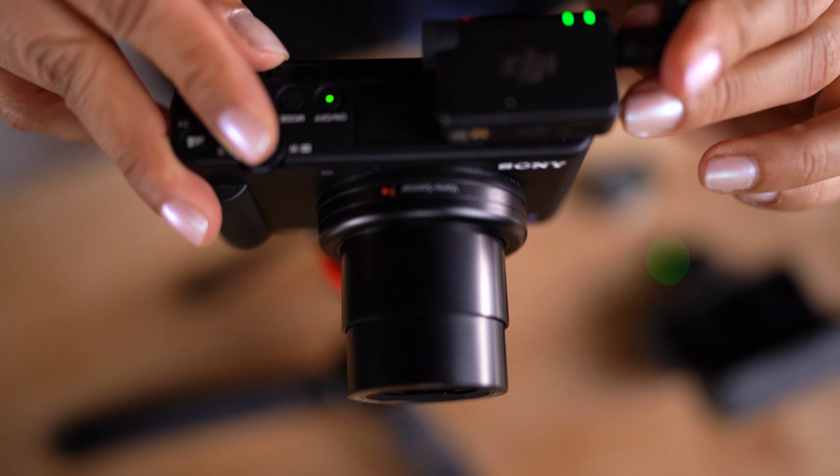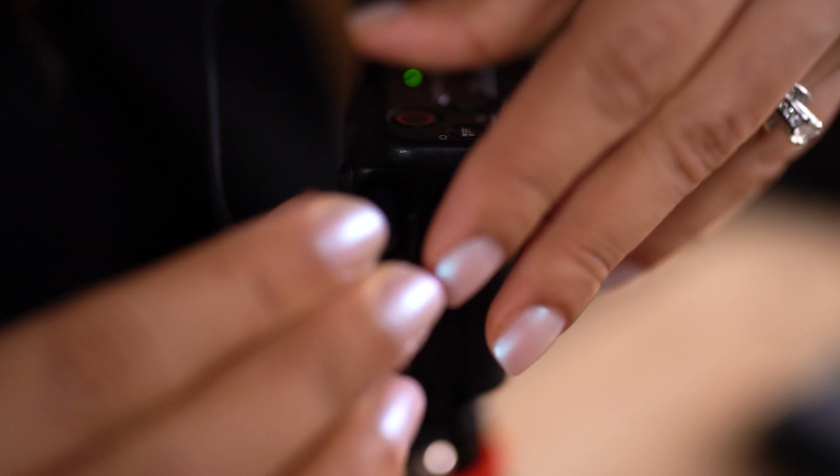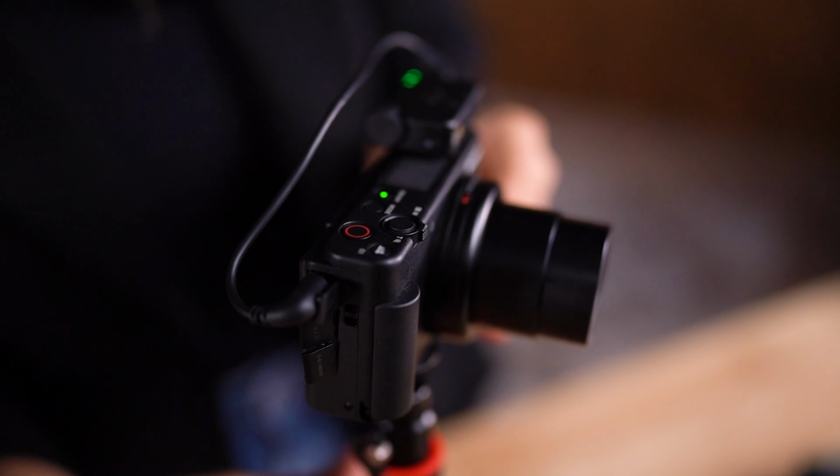So as I said, setting it up is really easy. You can plug it into any kind of camera. Veronica tried plugging it into the Sony ZV-1, but you can plug it into any Sony camera, Canon cameras, you name it.